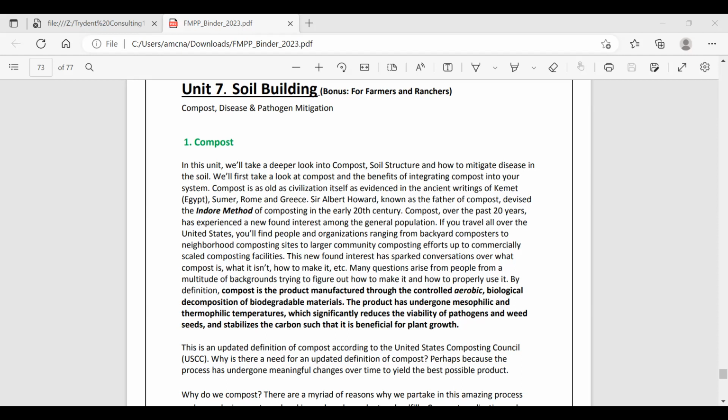So by definition, compost is the product manufactured through the controlled aerobic biological decomposition of biodegradable materials. The product has undergone mesophilic and thermophilic temperatures, which significantly reduces the viability of pathogens and weed seeds and stabilizes the carbon such that it is beneficial for plant growth. So that is more of a modern, up-to-date definition of what compost is. Okay.